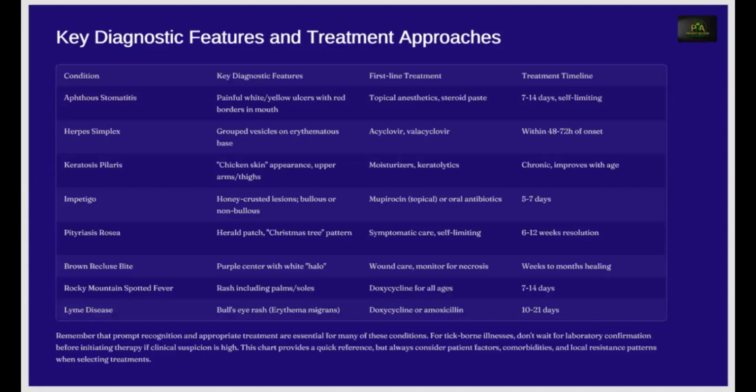So these are some of the things we have covered already. We covered Lyme disease, just a little recap. If they ask you, a patient presents with honey crusted lesion, what is that? The answer is impetigo. If a patient presents with a chicken skin appearance on the upper arms and thighs, the answer is keratosis pilaris. And I said the treatment is moisturizer. We have talked about herpes, with grouped vesicles, and we have three types: the oral, which is herpes 1, then herpes 2, which is the genital, and the third one is herpetic whitlow.